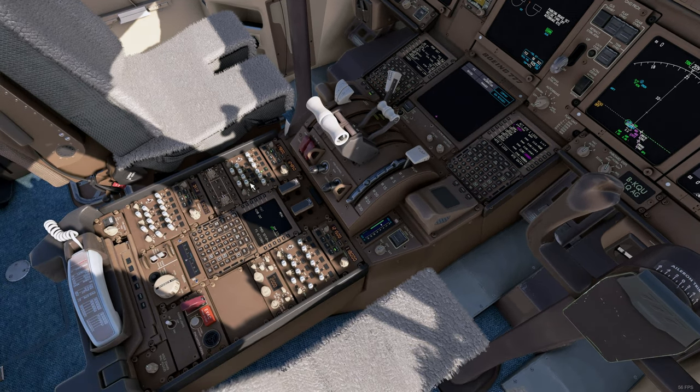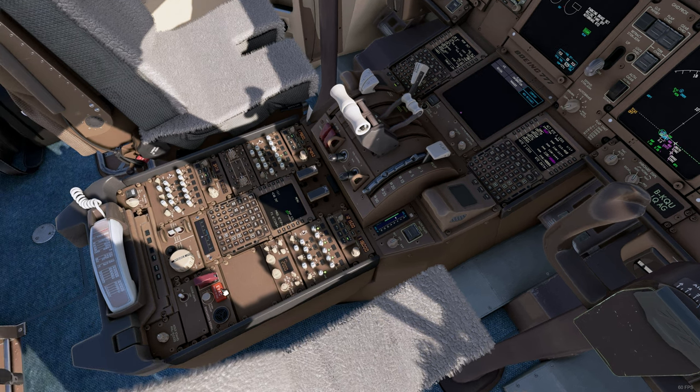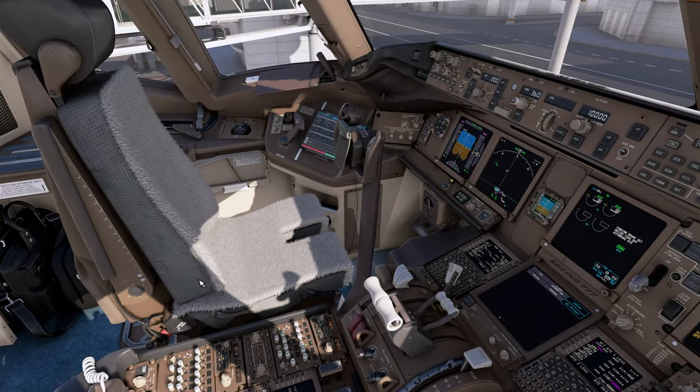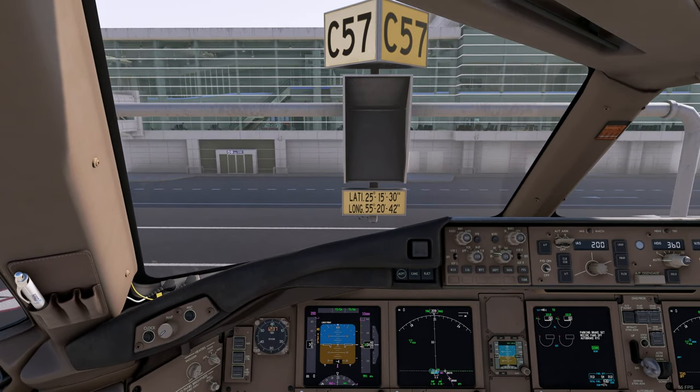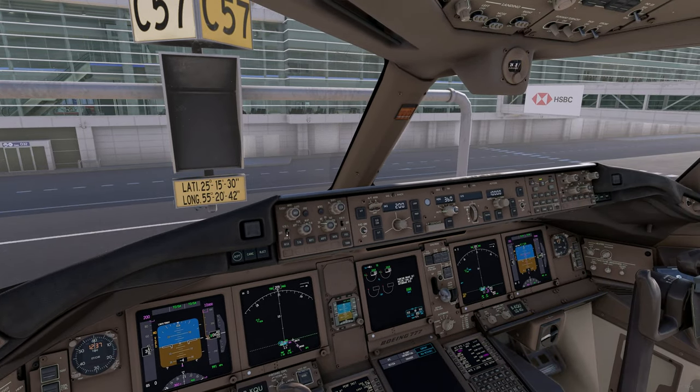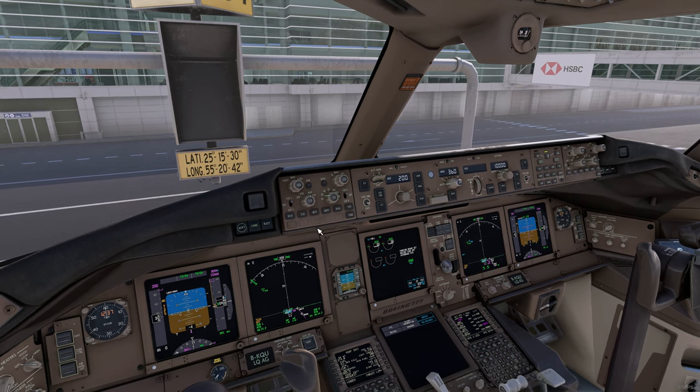Frequencies are set, all checked. It's all checked and good. All good to go. Right. Now our flow. Since we're flying in Chinese airspace, I'm already going to pre-select meters.